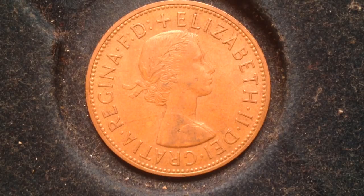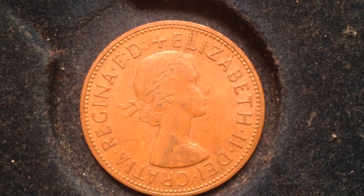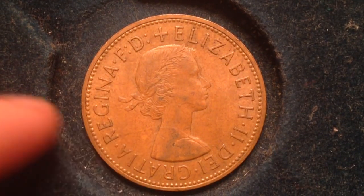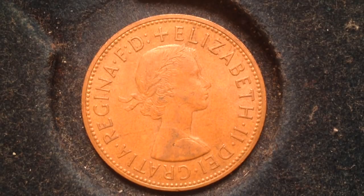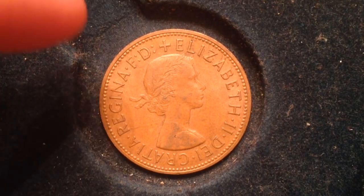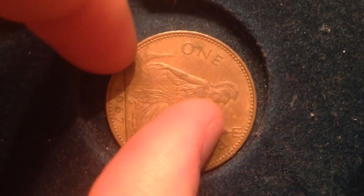She's facing the right. She has that kind of slogan that you'll see a lot throughout these coins. It translates to Elizabeth II, by the grace of God, Queen, Defender of the Faith. So it seems like a lot of words that just came out there for not too many on the coin. So there must be some larger meaning to these words than I fully understand. All right, so this one was dated, as I said, 1967.